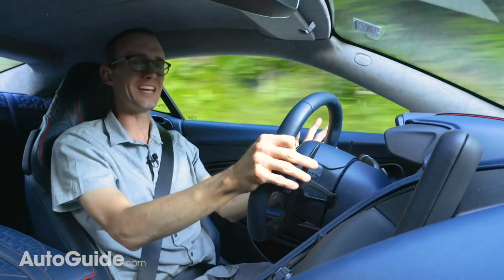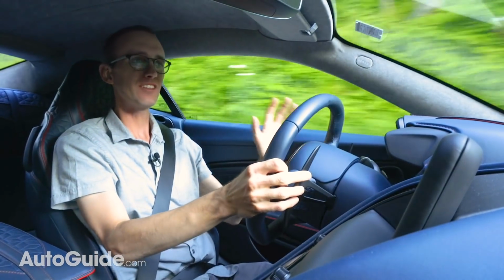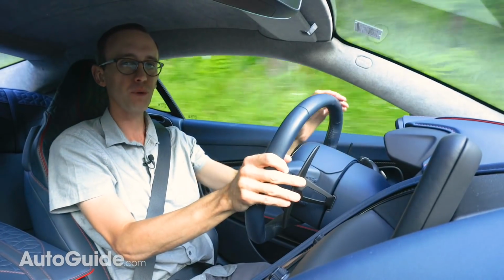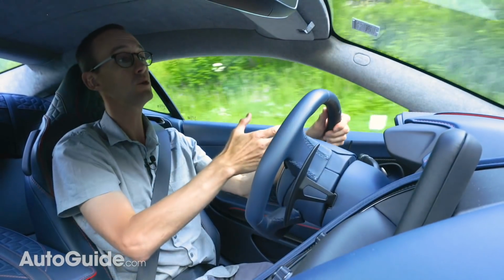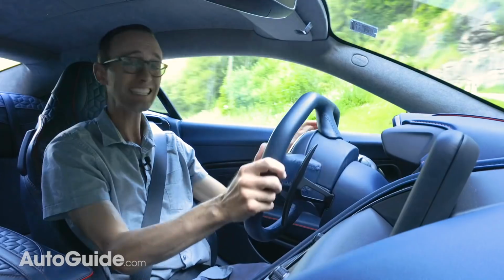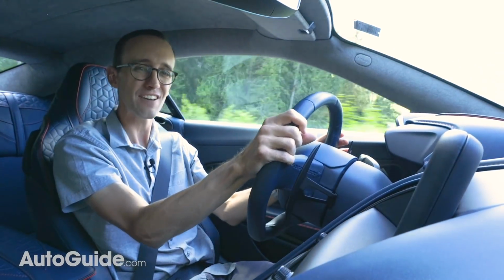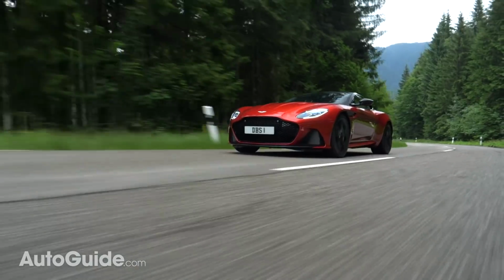You get speed, and lots of it. This thing will go from 0 to 100 kilometers an hour in just 3.4 seconds. It'll do 0 to 100 miles an hour in 6.4. Terminal velocity, 211 mph.